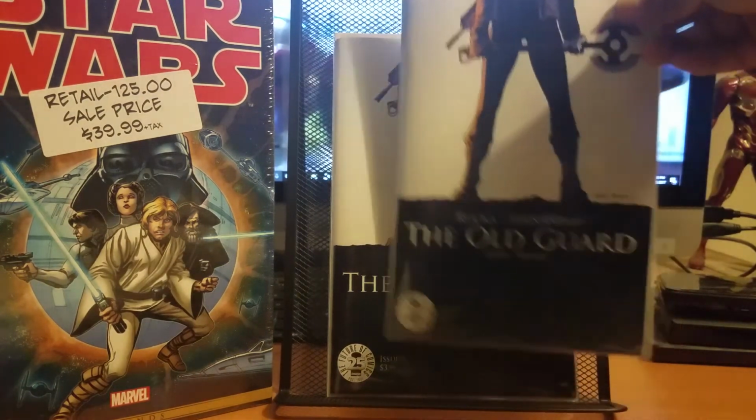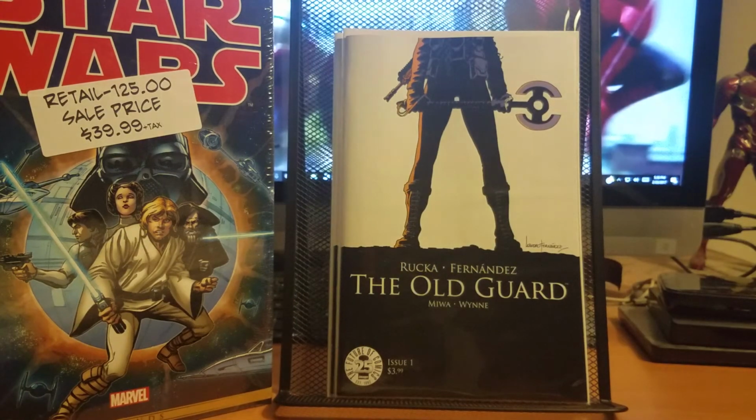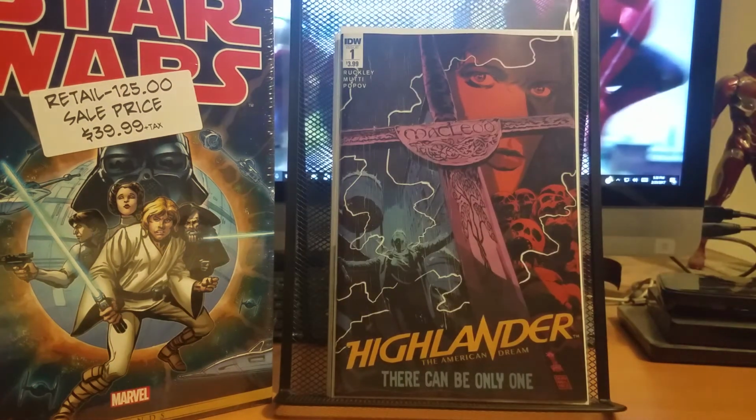Also, this is kind of a gimmick book. I just picked it up for the hell of it. Sometimes you see enough of it, it's a gimmick book. But IDW put out Highlander #1, The American Dream. I'm sure anybody who's read Highlander books or seen the TV show or the movie has an idea how this is going to go. Two guys in a sword fight. There can only be one.